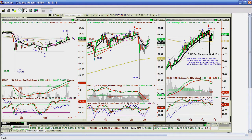So if it manages to push towards 24.73 by this coming Wednesday or Thursday, I just have to say I'm impressed. I am very impressed. And if it pulls back, I'll still be impressed if it holds at 22s. That's if the general market takes an 8% tumble. If it does that, we'll see.